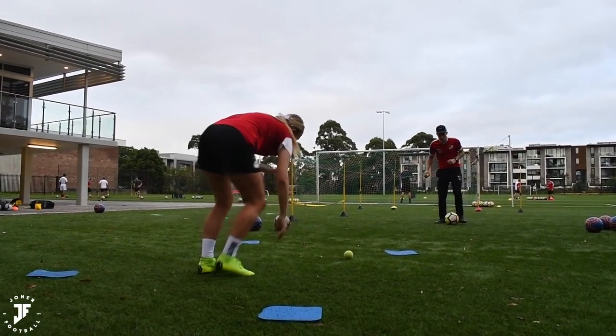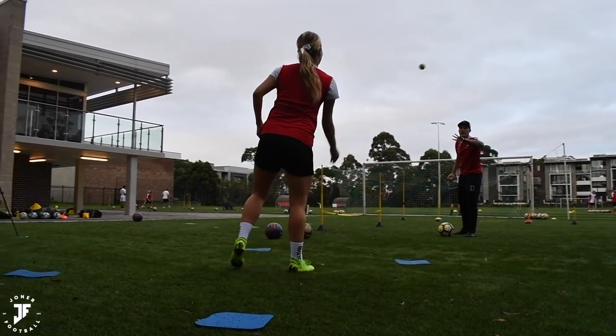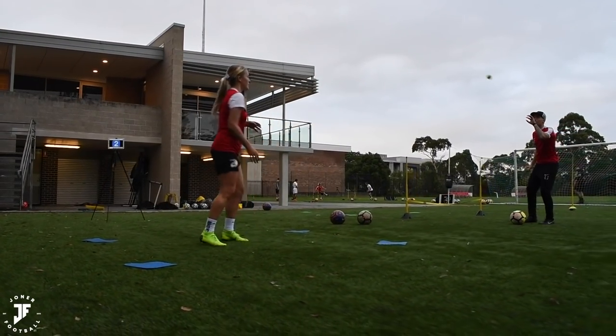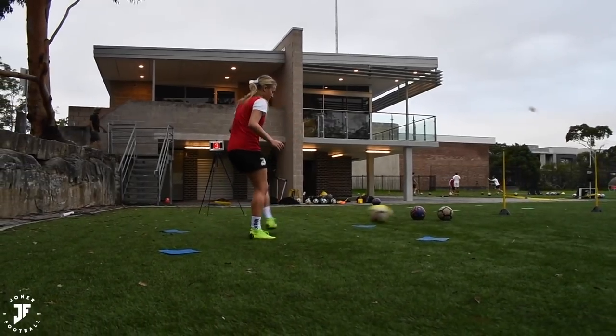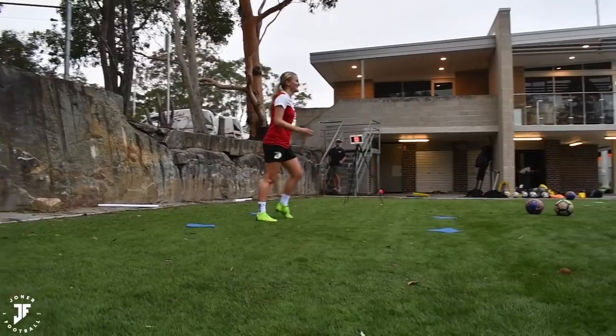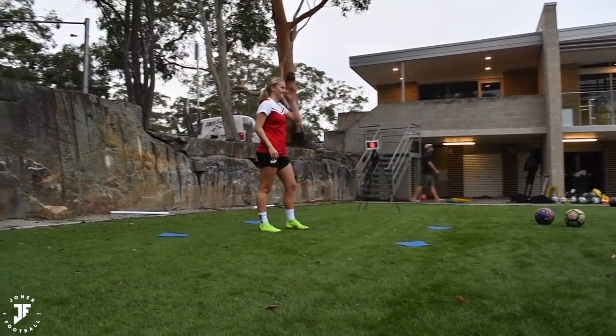Use that left foot there. Remember, if it comes to your left, use your left. Play. Check. Set. Play. Good. Bella. Check. Set. Set. Play. On that last one, you need your eyes up.